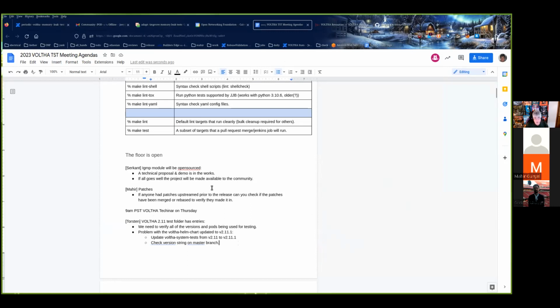Okay, so we got the announcement for the IGMP model. Are there any other announcements people would like to make or things you'd like to cover?